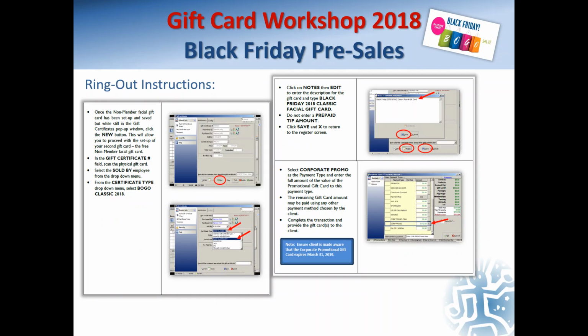Please review the ring out procedures with the entire team so that everyone is clear and confident on the day of the Black Friday or the weekend. Be sure to ring out the purchase gift card first and then click New for the promotional gift card and use the corporate payment type.